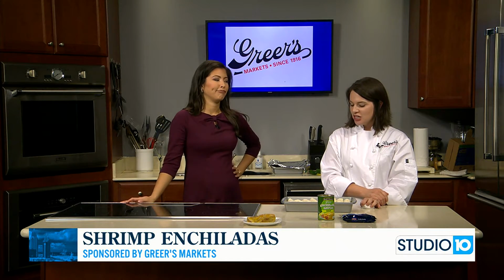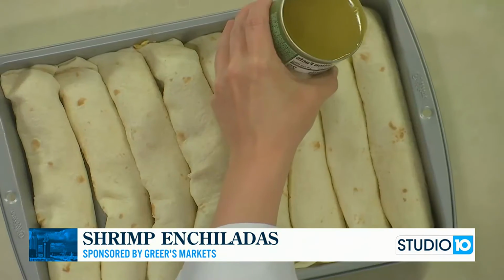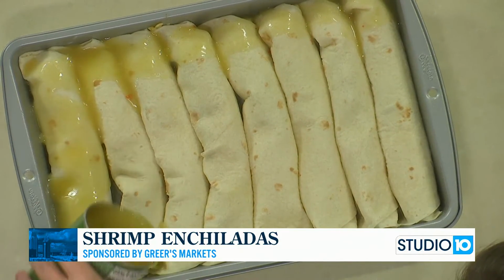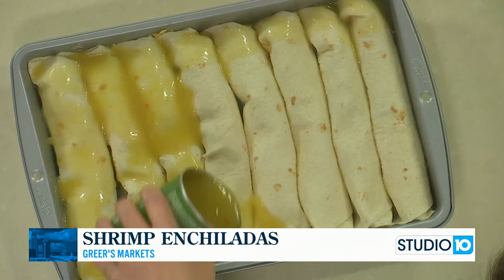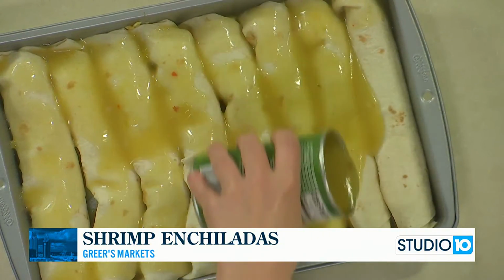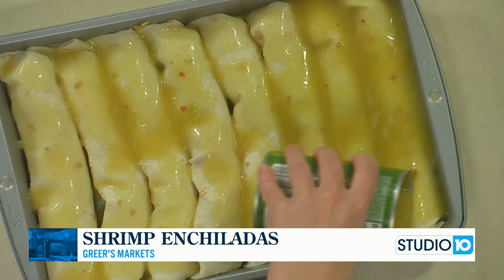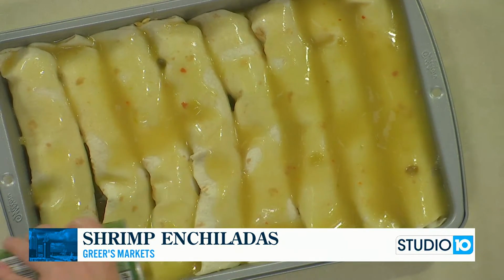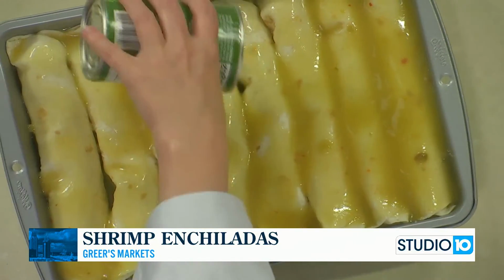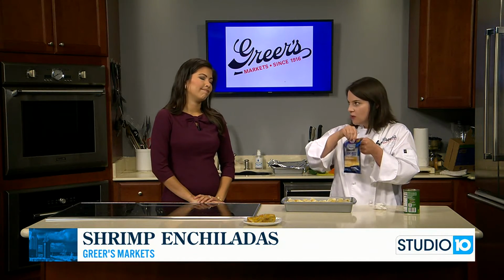What'd you make? We made shrimp enchiladas, and they're all rolled up. And it was our super simple filling. We sauteed some shrimp with some spices, and then we just added 1 can of Rotel tomatoes, and then that smoked Gouda cheese, and then we rolled it up in our flour tortillas. And now I'm just using 1 can of green enchilada sauce. The green enchilada sauce goes really well with the shrimp instead of the red, but if you like red enchilada sauce better, you can certainly use that one. And the last thing we're gonna do is just top it with a cup of whatever cheese you want.